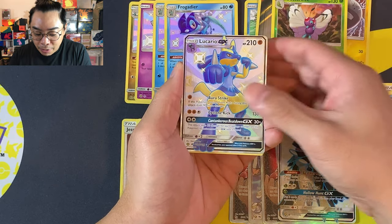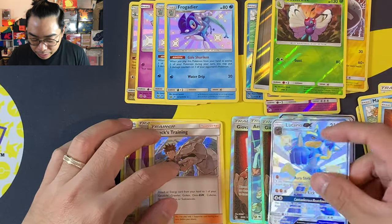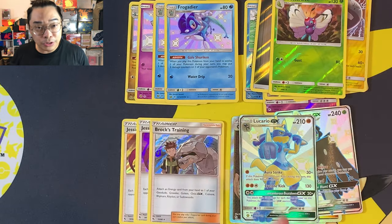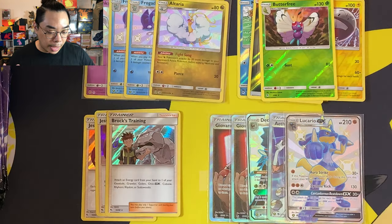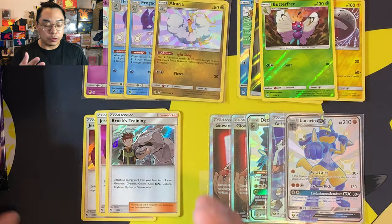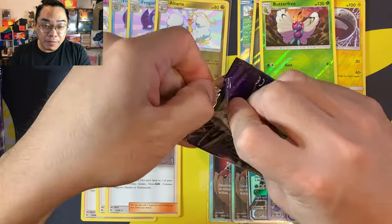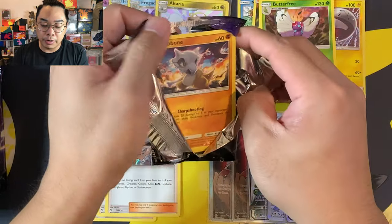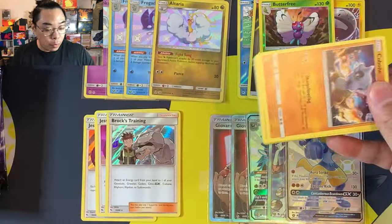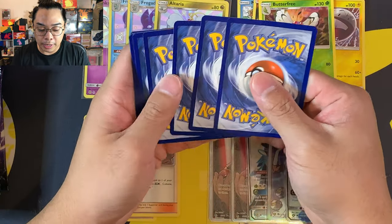We got a Lucario here, and then we've got Brock's Training. We've got a double hit here. Wow, I'm not sure whether we've got this Lucario card yet, so let me just check it out. All right, we're back. Just checked on the spreadsheet and also fiddled with the cards a little bit. We haven't pulled or collected the Lucario yet, so well done. Another card, another shiny full art card collected.